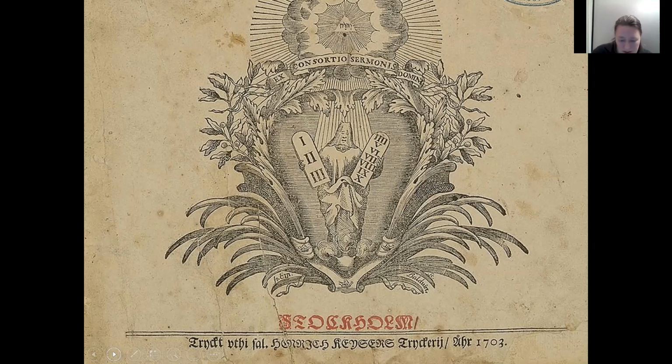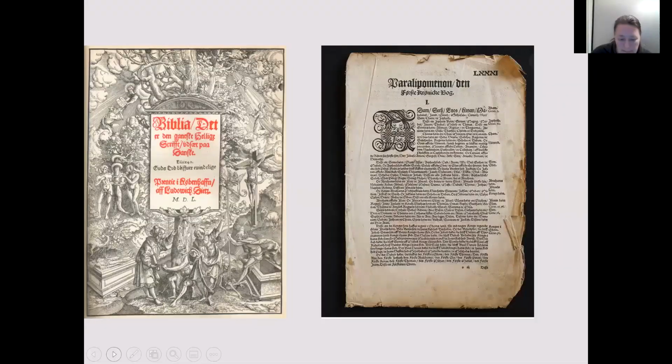Now, the first Bible in Norway was translated by Christian III. He decided that all churches in Denmark and Norway, because he was king over both countries, should have a Bible. And he was a personal pen pal with Martin Luther. And he had his friend Ludwig Dietz, another artist, make the illustrations. Ludwig Dietz came to Copenhagen to print the Danish Bible, so he brought with him the plates that he'd used to print Luther's other Bibles.